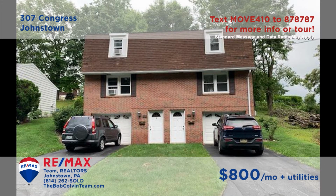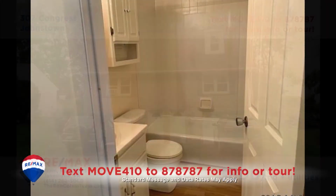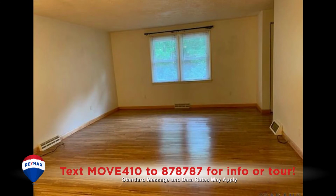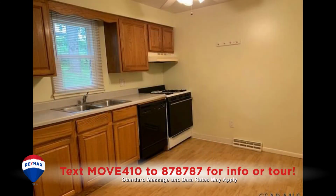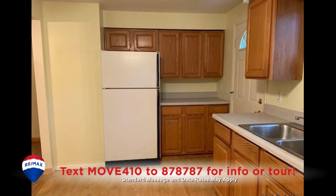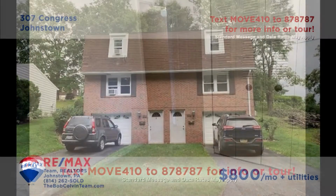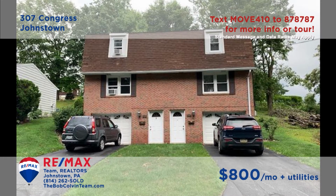If you're looking for a place to rent in Westmont, RE/MAX Team Realtors has one for you. This two-bedroom, 1.5-bath townhouse is loaded with features like laminate floors, an equipped eat-in kitchen, and much more. Both of the second-floor bedrooms have nice carpets. There is also a washer and dryer in the basement for added convenience. Top it all off with a one-car garage and a nice rear patio. To learn more about this one, call RE/MAX Team Realtors.